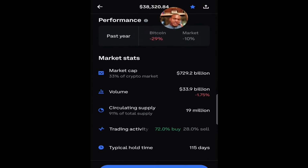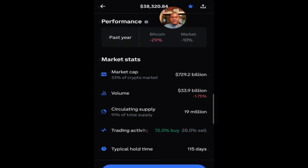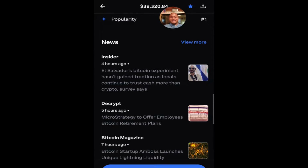This is one of the most important things, by the way, guys: the market cap of the crypto. So you see, Bitcoin is $729 billion. It's just like a company. If you were to pay $729 billion to get all the coins in circulation, which is pretty crazy, I'm not gonna lie. And then you get your news right there.